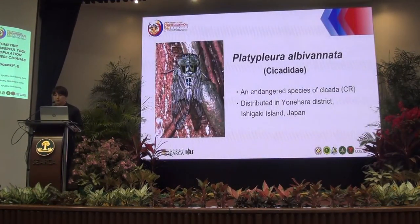First, let me introduce our material species of cicada, Platylomia albivalnata. This is an endangered species designated as critically endangered in Japan. It is distributed only in the Yonehara district on Ishigaki Island, Japan.